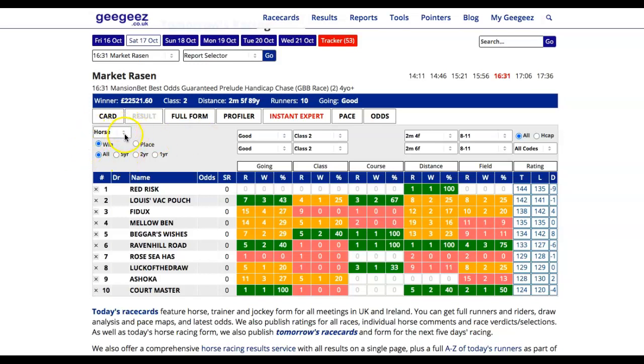You can sort by various different things. I'll actually have a look at some of these other options because you can use this dashboard in front of you, going class, course, distance, field size, to look at actually the jockey, trainer and the sire as well if you so wish.